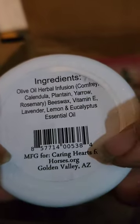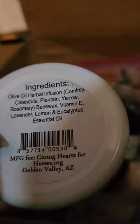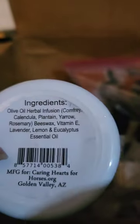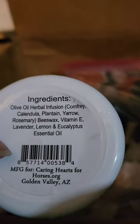It's an olive oil base. What's in it? Let's go ahead and show you the ingredients. We got olive oil. Now this is an infusion. So they take the olive oil and put the comfrey, the calendula, plantain, yarrow, and rosemary in the olive oil. That's what infusion means. And they let it sit in there and soak.